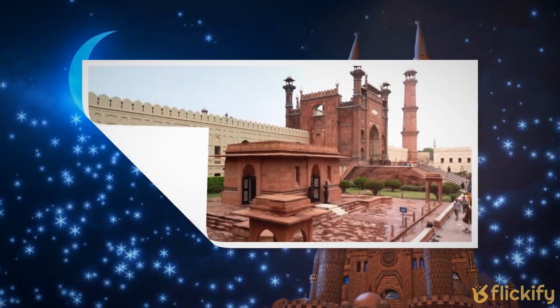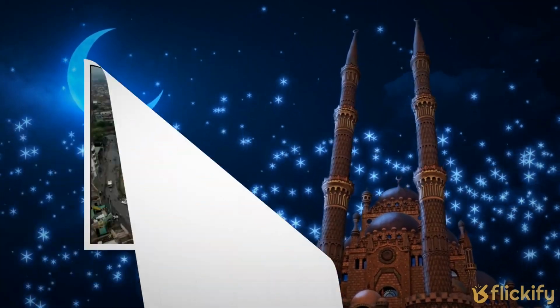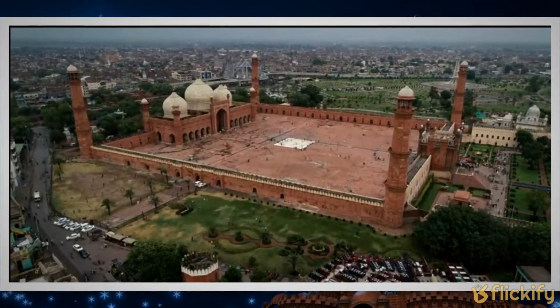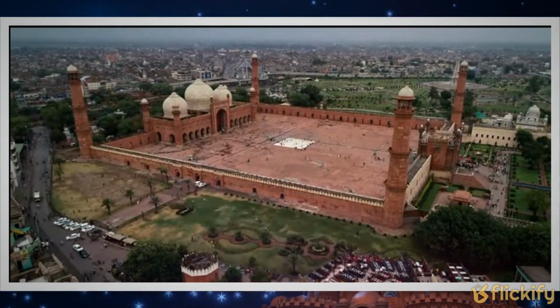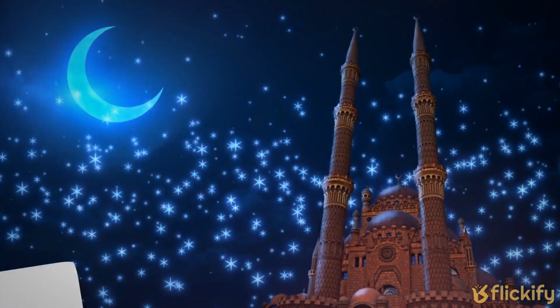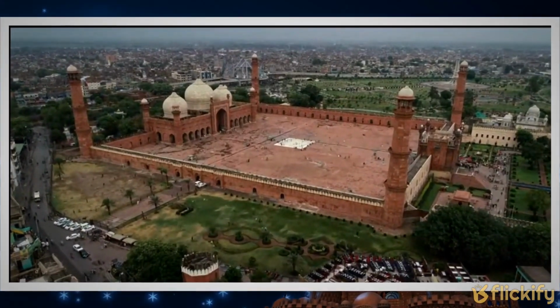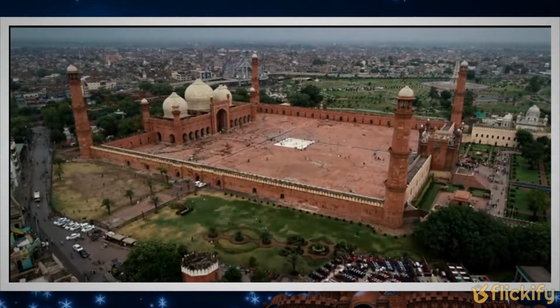Badshahi Masjid Lahore location. The mosque is located near the walled city of Lahore, Pakistan. The entrance to the mosque is located east of Hazuri Bagh and faces the famous Alamgiri Gate of Lahore Fort. Badshahi Mosque Lahore is also located near the Roshnai Gate, one of the first 13 gates in Lahore, located on the southern side of Hazuri Bagh.